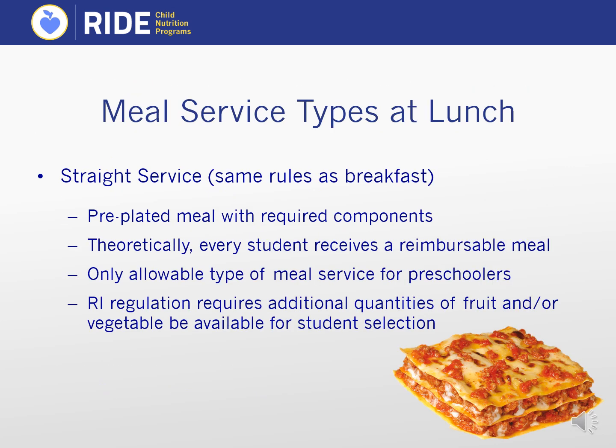Meal service types at lunch. Straight service is the same as at breakfast. You pre-plate the entire meal for each student with all 5 components listed in the meal pattern in the required quantities. This includes milk, and you hand the tray to the student. We usually see this in elementary schools.